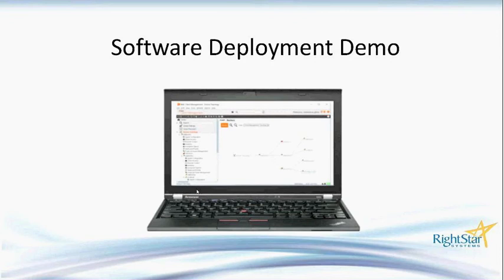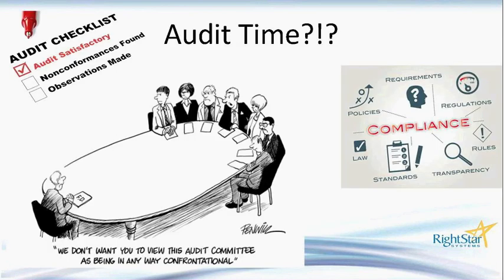So securing through updating software versions, getting to the latest. Let's not have Adobe Acrobat Reader version 6 out there on 25 devices, because that's a vulnerability. And finally, the last big theme I want to talk about is audits.